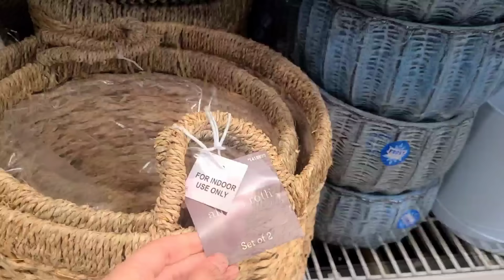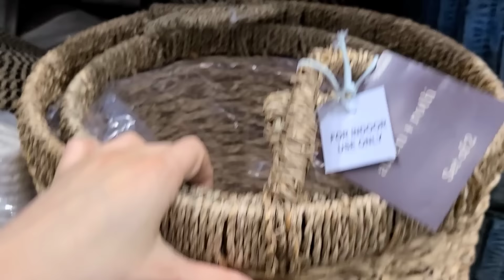I'm a sucker for a wicker basket. These ones are $30 for a set of two. And then they have this cute woven basket back here as well. So just had to show you those real quick.